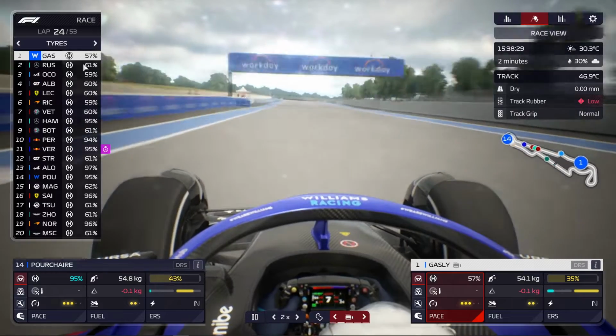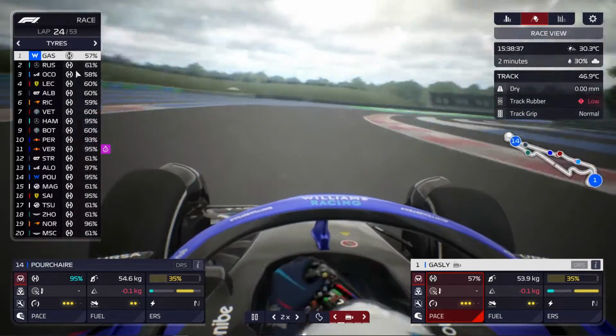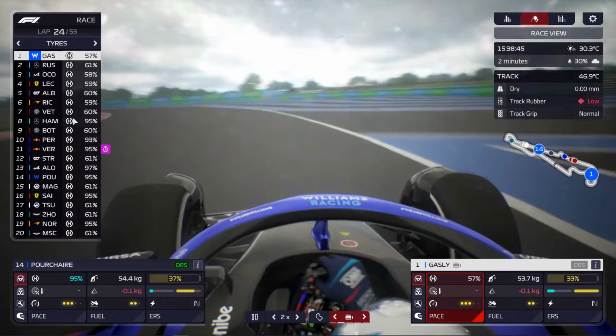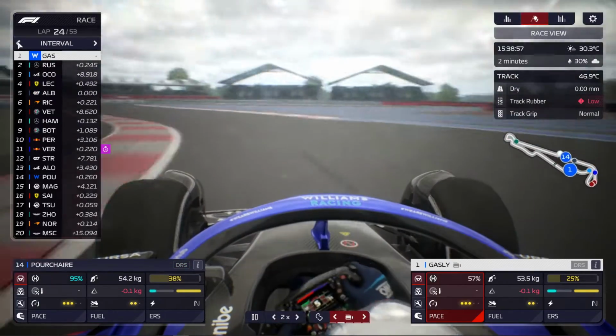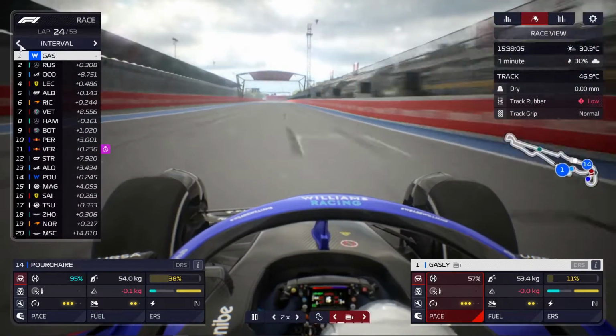How are tyres looking? Russell is looking after them pretty respectably, which is good. Probably the worst of the hard runners. Yep, possibly the worst. Mick Schumacher is having a disaster of a race, 15 seconds off the pace and yet to pit stop. That's not good.